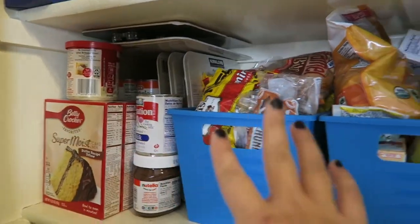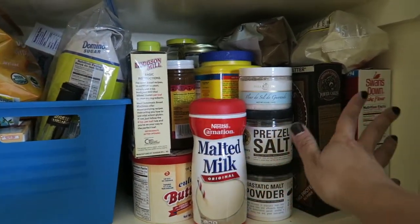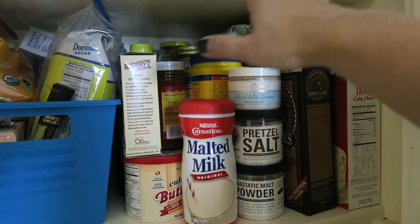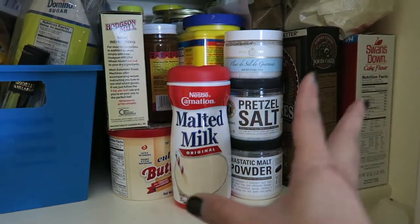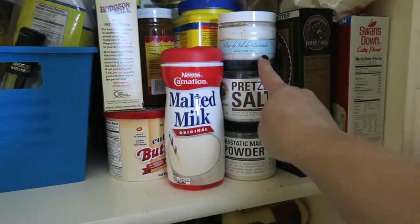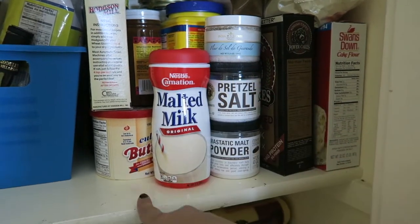The second shelf is my baking shelf. Right here I have cake mix, Kodiak pancake mix, some extra flour, and chocolate chips in the back. I know this is kind of a mess, but I'm still trying to figure out a solution. At least I know what's in this section. There's honey, molasses, coconut butter for my smoothies, cornstarch, and then miscellaneous items like malt powder, pretzel salt, fleur de sel, and buttermilk.